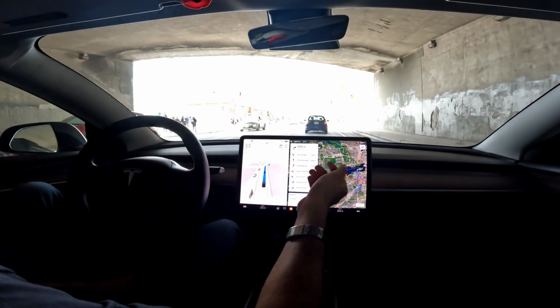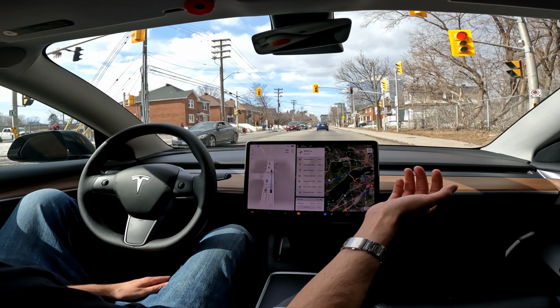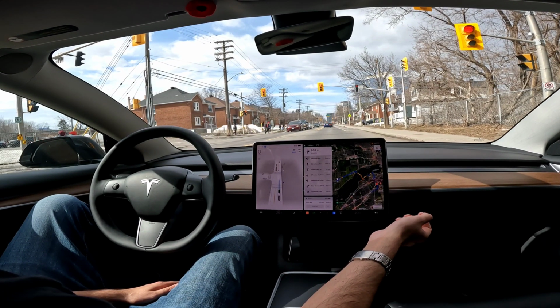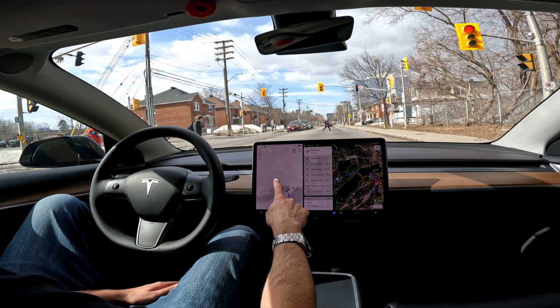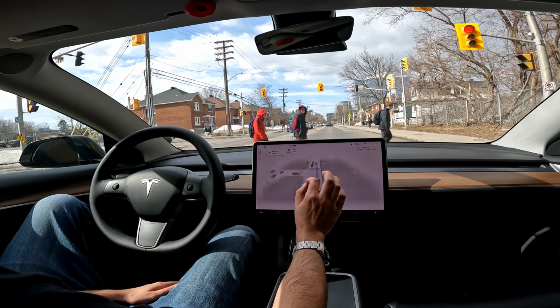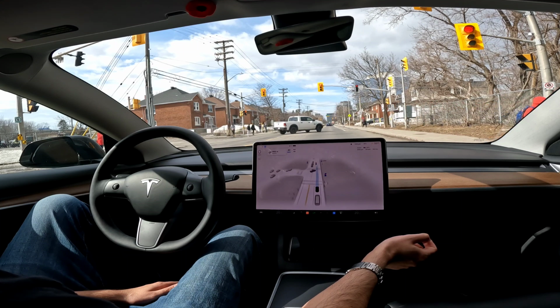and required a takeover. I mean, I ruined the streak of the no takeover drive, man. That sucks. But yeah, I did have to take over there as that guy was not going to stop. I'll have to look back and see what the Tesla's reaction on that was, and if it threw up that car as being red or not.